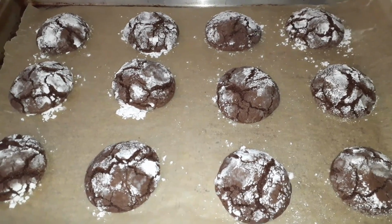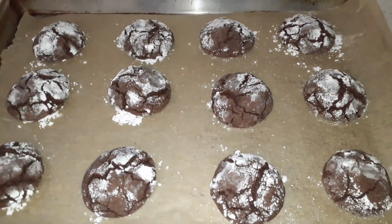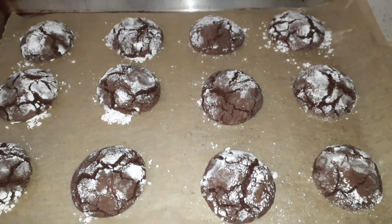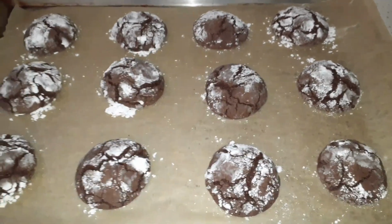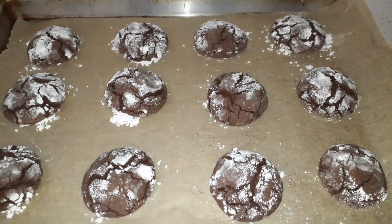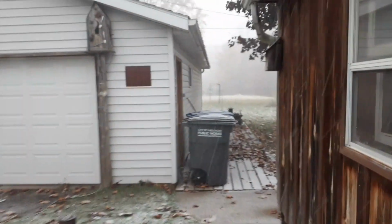All right, so I got my second batch in now. The wind has picked up a lot outside, so it's blowing snow everywhere. I'm going to be going to get my bird cam out just a few minutes after this second batch.